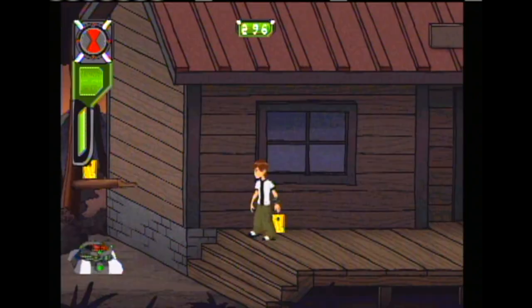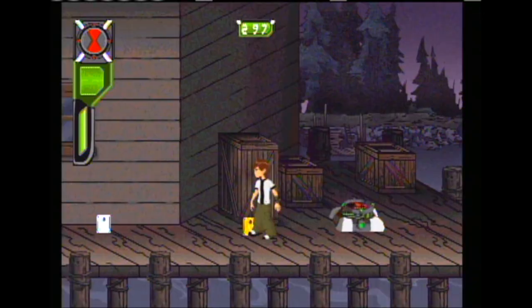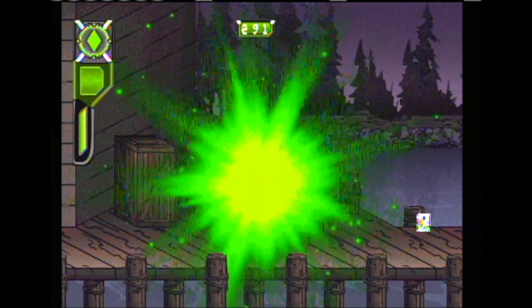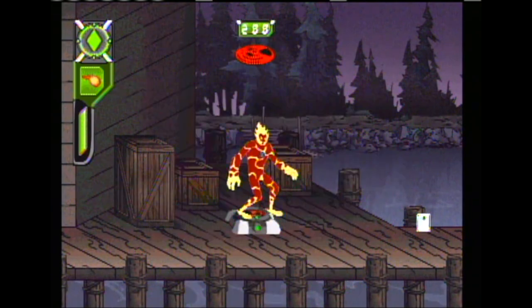No! First, he has to collect these cards. But I have the cards right here. Why does he need to collect them too? Okay, so now I've collected the cards and gotten on the platform, and now... Wait for it. Wait for it. Time to turn up the heat blast.